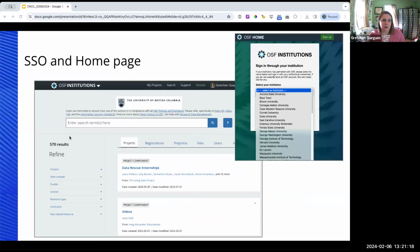So the primary way that works is through integration with your authentication login service, single sign-on. So once users log into the service the first time, they only have to do it once through OSF.